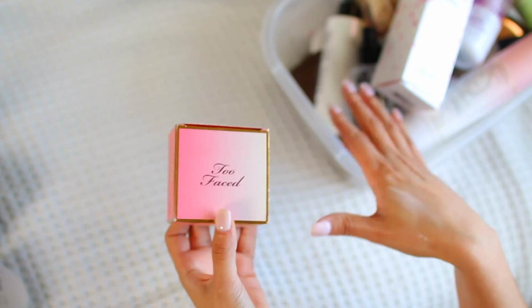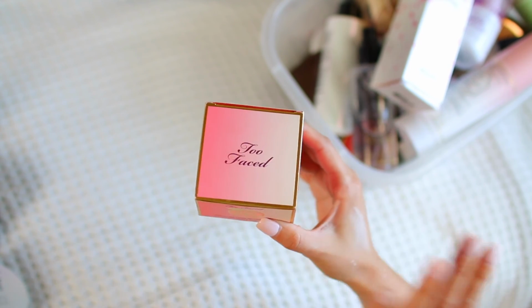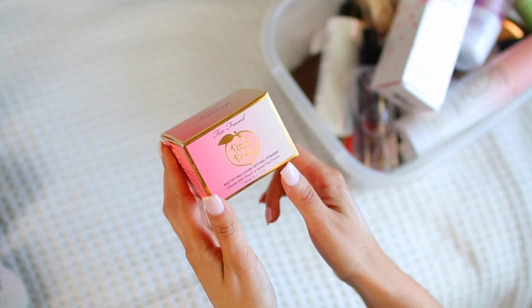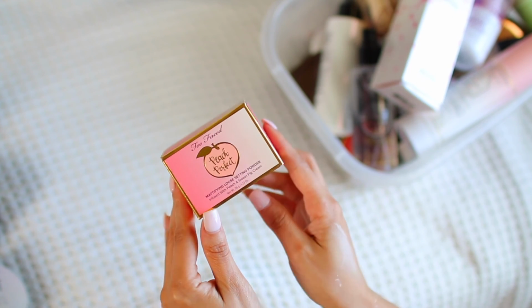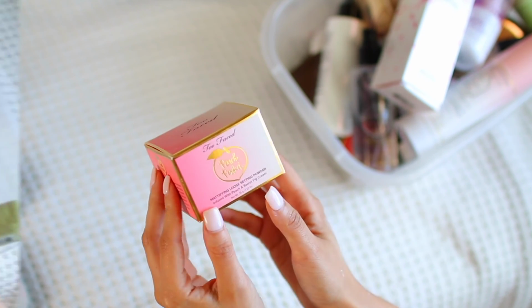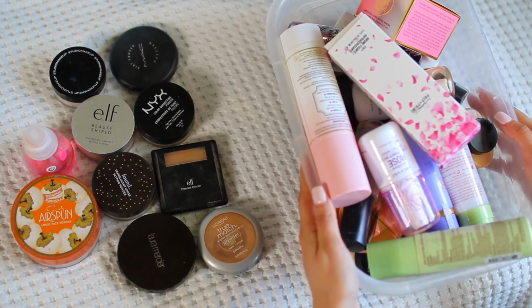Okay, I just kind of gathered everything up, but I also forgot to share this one that I just purchased, and I haven't tried it yet, though I've heard amazing things. It's the Too Faced Peach Perfect Mattifying Loose Setting Powder. I cannot wait to try this. Obviously, I'm not getting rid of it because I haven't even cracked into it yet, but that's another one in my collection. Okay guys, so here is everything that I'm holding on to for setting sprays and powders.